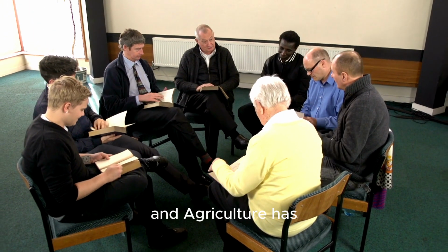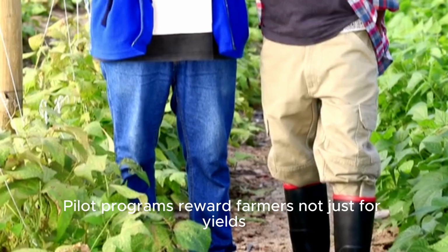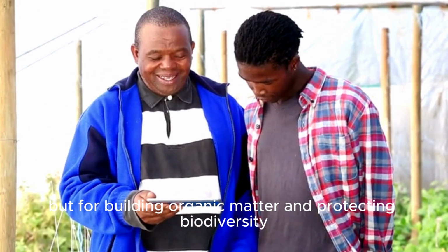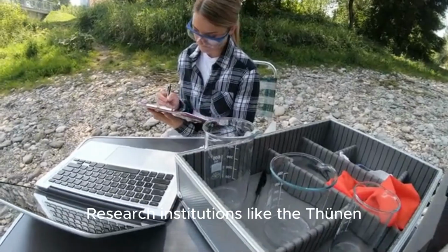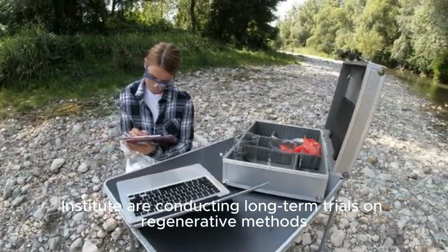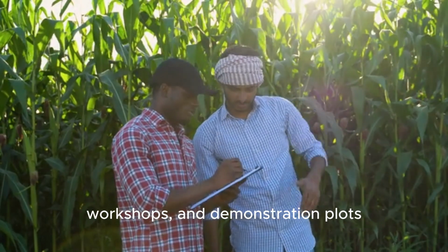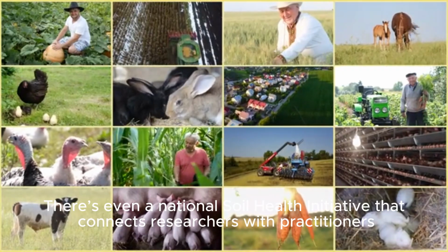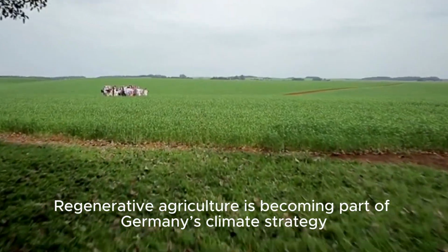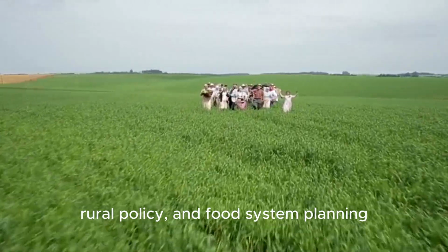Germany's Federal Ministry of Food and Agriculture has launched funding programs for soil health, agroecology, and carbon farming. Pilot programs reward farmers not just for yields, but for building organic matter and protecting biodiversity. Research institutions like the Thünen Institute are conducting long-term trials on regenerative methods. NGOs and farmer cooperatives are offering training, workshops, and demonstration plots. There's even a national soil health initiative that connects researchers with practitioners. Regenerative agriculture is becoming part of Germany's climate strategy, rural policy, and food system planning.